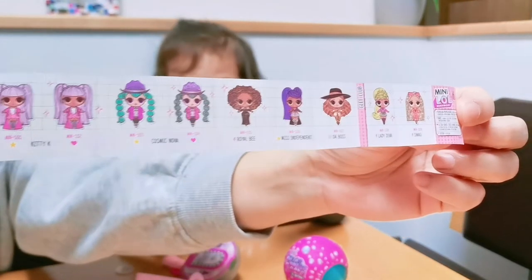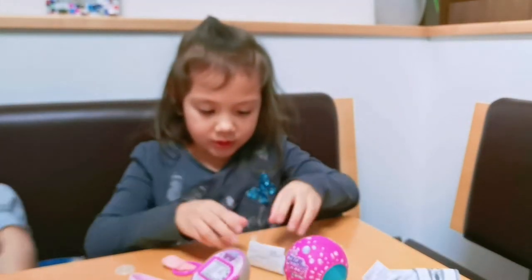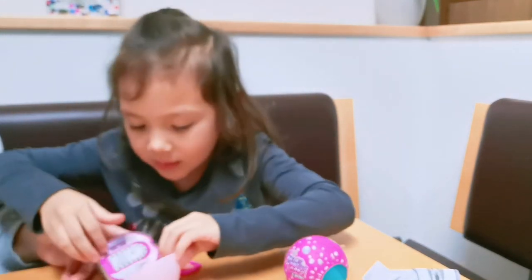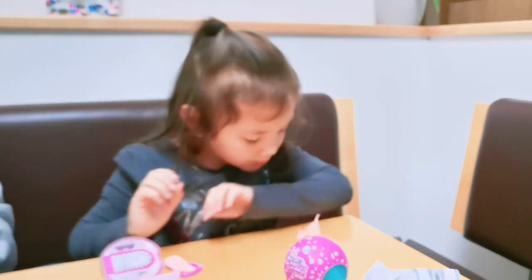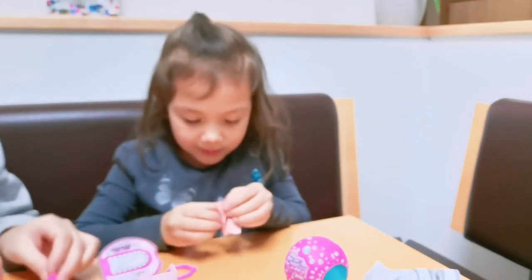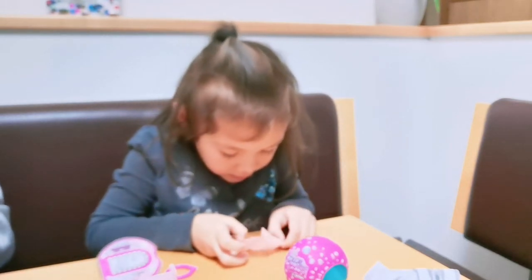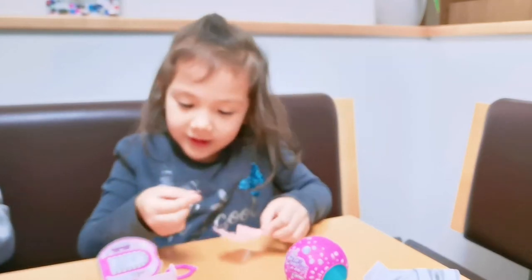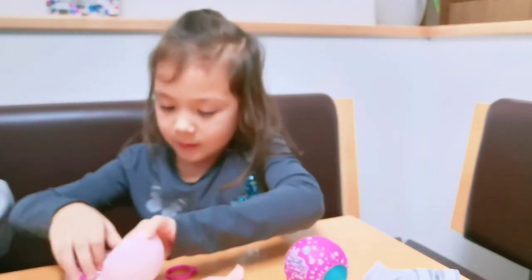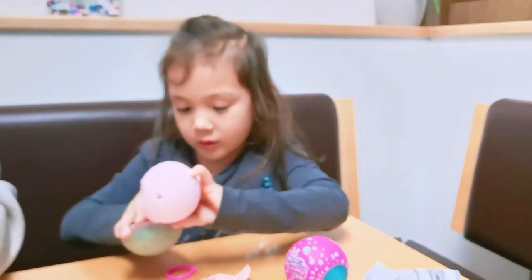Also this. Oops. So fun. What is this? It's something small. I don't know. Look, it's a mic. So inside is a mic. It's so small.